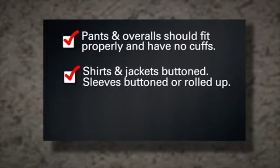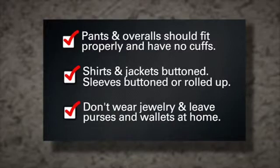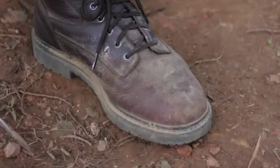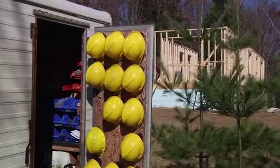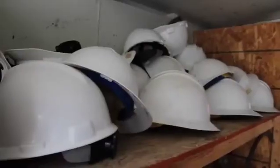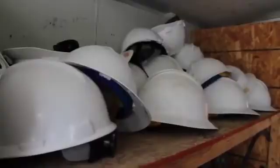Shirts and jackets should be kept buttoned. Sleeves should also be buttoned or rolled up. Don't wear jewelry or watches, and if possible, leave purses and wallets at home. Shoes should be sturdy with thick soles. Wear steel-toed shoes or boots if you have them. Hard hats are recommended anytime you're working on the site. They're required when any overhead work is being done and when working on or near scaffolding.